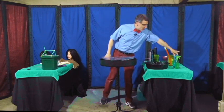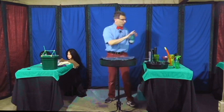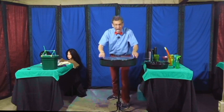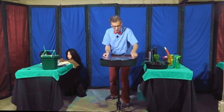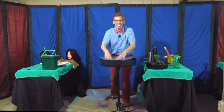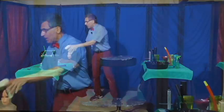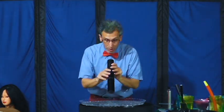In order to make bubble domes, I need to spray a little bit of water on my bubble tray just to get it a little bit wet. And I'm also going to put a little bit of the bubble juice all around my bubble tray. I want to make sure that it's very slippery, very slimy, and nothing is dry at all. Bubble domes need to be slippery and slimy. I'm going to wipe my hands off, and then we're going to get started. Watch as I take a great big tube to create my first bubble dome.